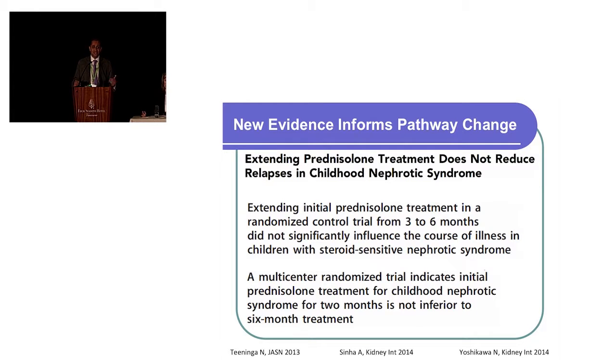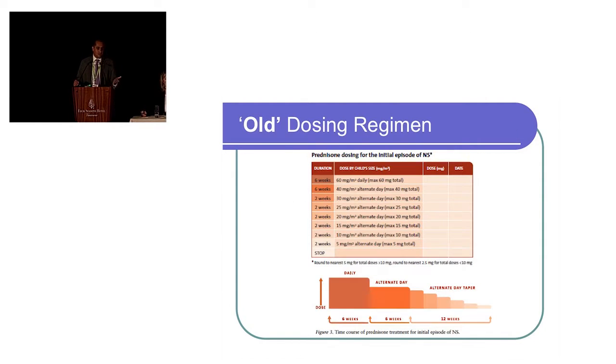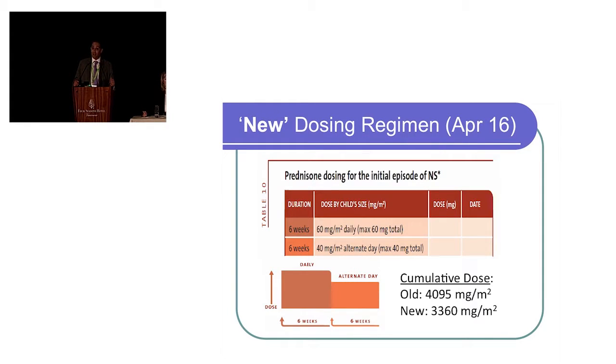And what did that mean? We needed to change all our booklets, change our knowledge translation efforts, and start from scratch. But that's okay. So with that in mind, our old dosing regimen of 6 months of prednisone came down to 12 weeks. So with that, patients are happy at least. We use almost 700 milligrams per meter squared less of prednisone for patients, which really is a good thing in terms of their long-term corticosteroid burden.